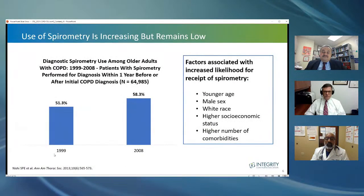Well, when we look at it, spirometry has been utilized more and more, so that's good news. The bad news is that about 40% of patients don't have spirometry early on in the disease, and we know the diagnosis of COPD, at least based on the GOLD and other guidelines, rests on proving that there is an obstructive pattern on spirometry. So a physiologic measurement is important to diagnose COPD. If we don't do it, we can miss the diagnosis. And obviously, if we miss the diagnosis, we can miss early management or treatment.